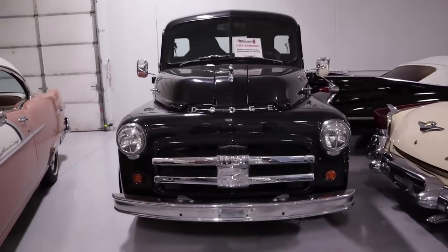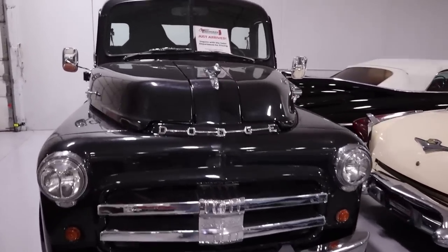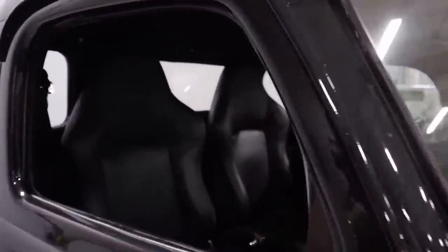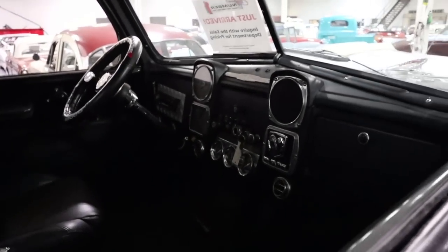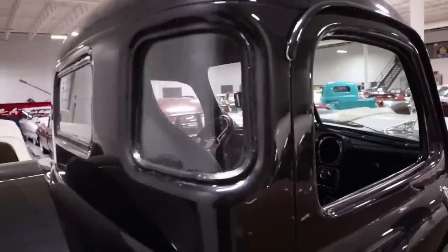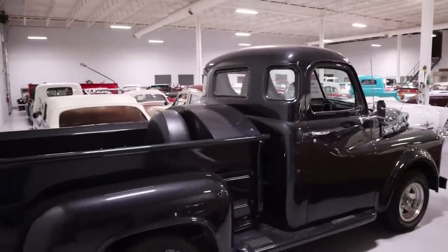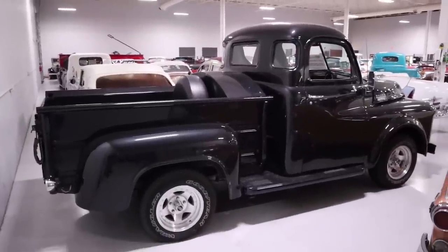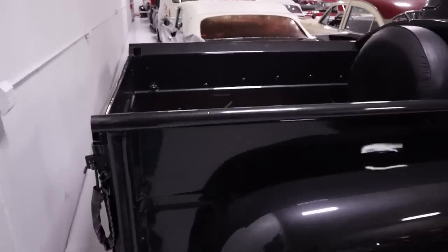They got an old Dodge 5-window truck back here. Just arrived. I'm not sure the year of it. Looks like it's in good shape. Gosh, I feel like I've seen this before. Maybe it was a different one. I might have to go through my car show videos. I feel like I've seen this at one of my car shows.